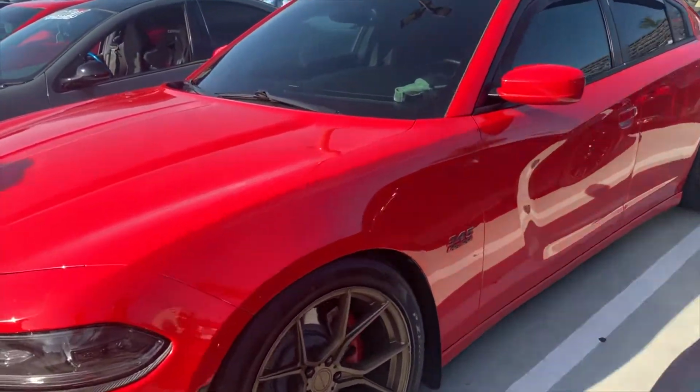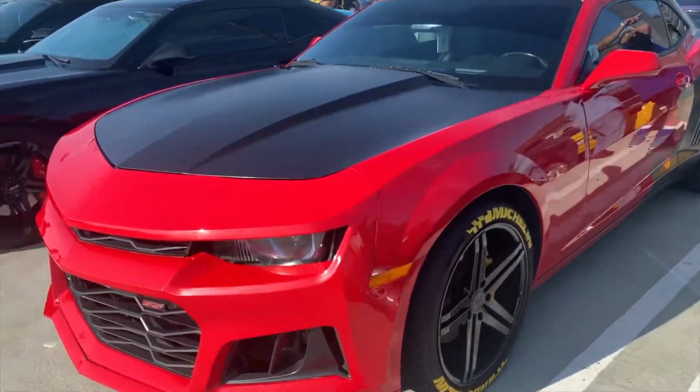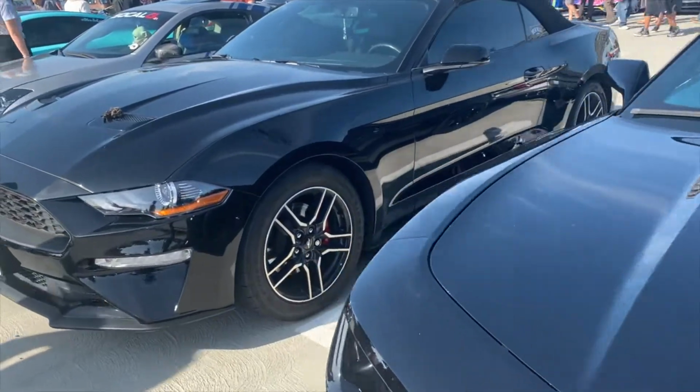i8 next to a Charger. Little Mopar there. Dodge. Nice looking Camaro there. Other ones, a couple of Gen 5s.